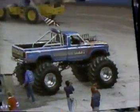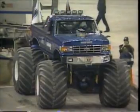And let's see what he got for the time. He's got an 8.18 second time. That's 3/100ths of a second slower than Barefoot. So Barefoot takes home the bacon.